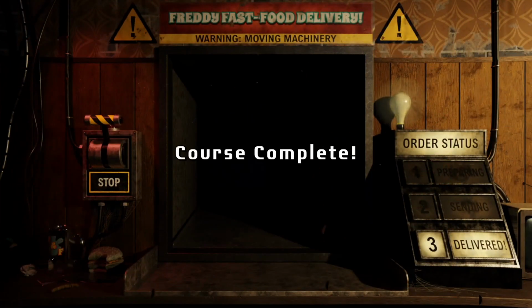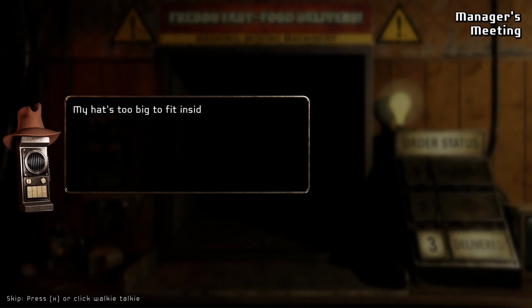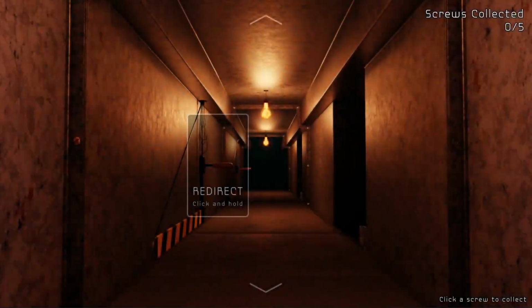Yes! I'm learning so well. I think I heard some of them rusty screws pop out on the conveyor. Careful. My hat's too big to fit inside there, so if you could head in and swap them out for me, that'd be mighty nice. I'll shut down the conveyor from my side. You want me to go in here?